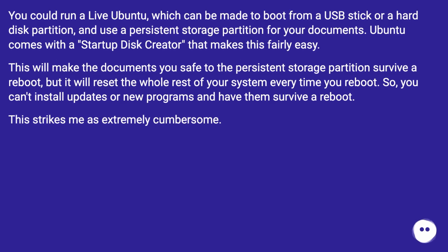You could run a live Ubuntu, which can be made to boot from a USB stick or a hard disk partition, and use a persistent storage partition for your documents. Ubuntu comes with a startup disk creator that makes this fairly easy. This will make the documents you save to the persistent storage partition survive a reboot, but it will reset the whole rest of your system every time you reboot. So, you can't install updates or new programs and have them survive a reboot. This strikes me as extremely cumbersome.